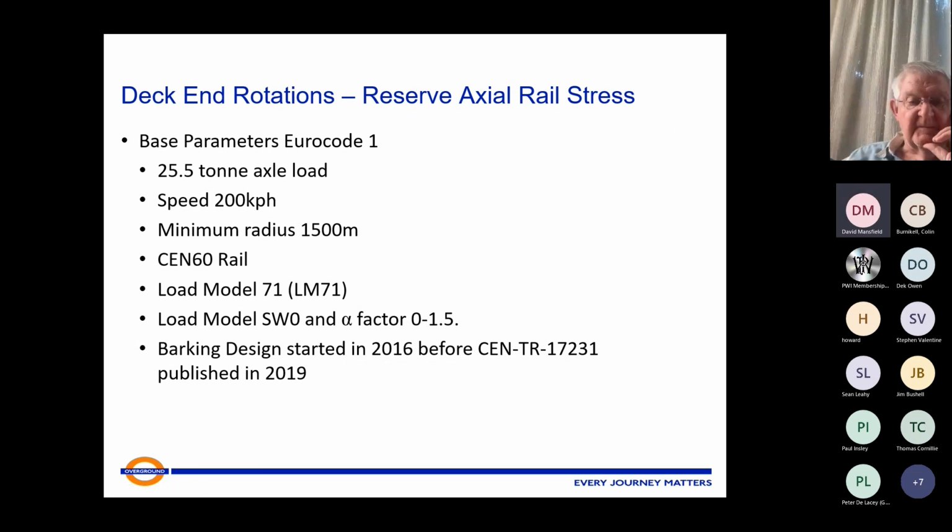So the base parameters that you've got in Eurocode one is a 25.5 ton axle load, average speed of 200 kilometers an hour, a minimum radius of 1500 meters, EN 60 rail, load model 71 as defined by the code. And then you've got load model SW0 and what we call an alpha factor of 0 to 1.5.